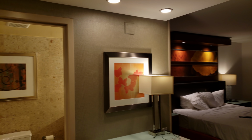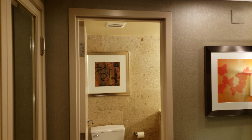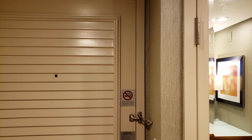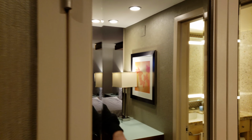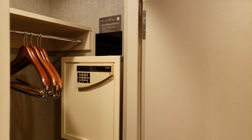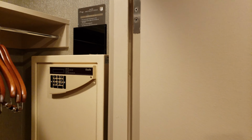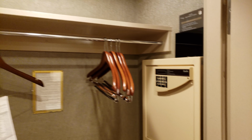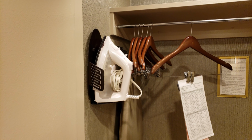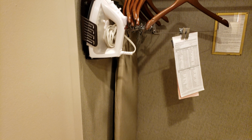We'll go over the closet a little bit, and just like every Las Vegas room, they always put the safe in the closet. The safe here really sucked, so let me show you guys. So the safe is over to the right. This thing really sucked because it was only like 4 inches wide at the bottom, so you really couldn't put anything in there. Over to the left we have the ironing board and iron, which is pretty standard in Vegas, as well as your luggage rack for any bags or anything like that.